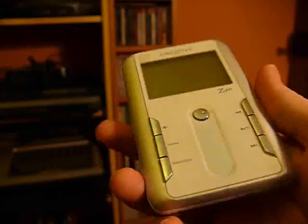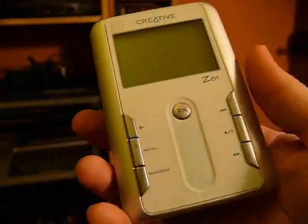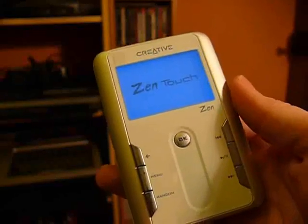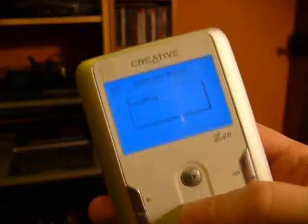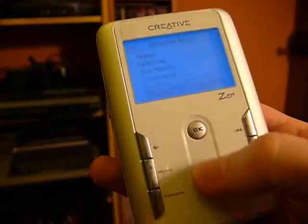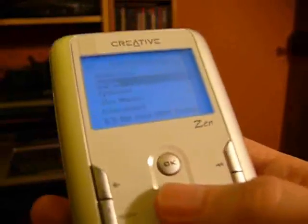It's very out of date now. This is 6 years old, I guess. Creative Zen MP3 player, and it's a funky feature that I don't bother using at all: once it gets booted up, come on, get on with it, it's this thing here. Yeah, you can just go through your menus by sliding your thumb up and down on that, select your menu thingy and press OK. So what can you select?